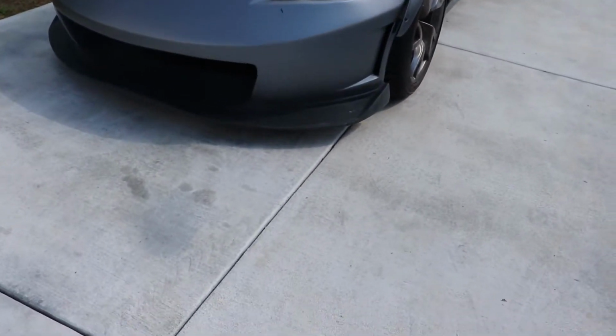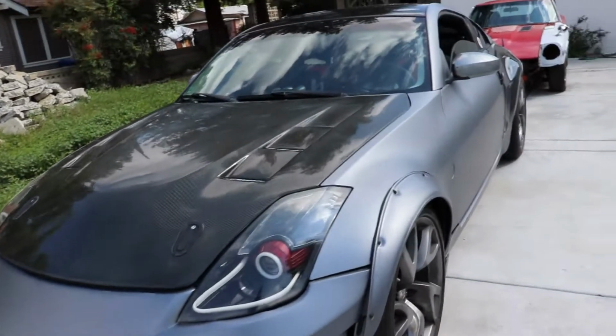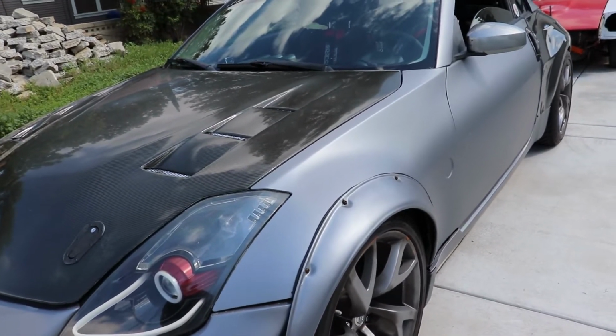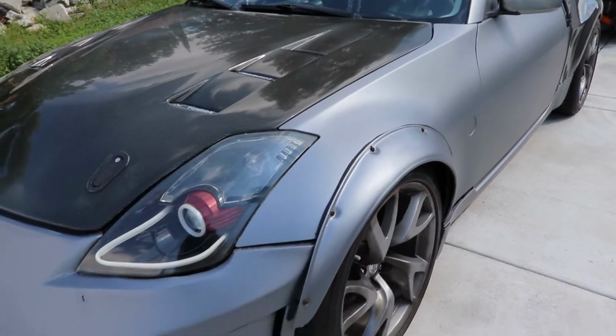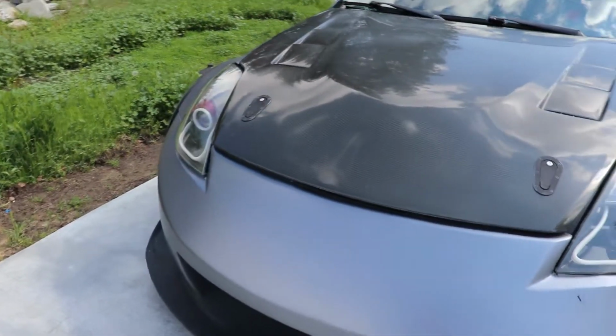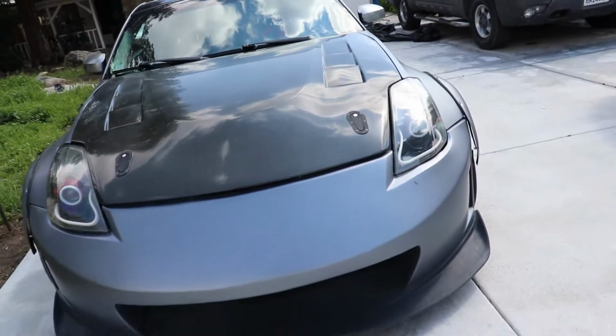So this is my 05 Nissan 350Z. I've owned it for about 5 years now. Done a lot of things to it, or at least I think I have. Enjoyed the heck out of it. It has like 251,000 miles, in that ballpark, so it's been driven.